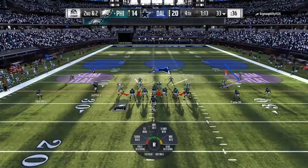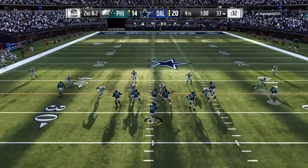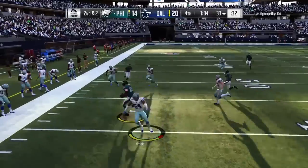They go over this type of a situation, late game situation. What are we going to do when we have the opportunity? They've called these plays a bunch of times. Now's their chance to execute it. They have the opportunity now.